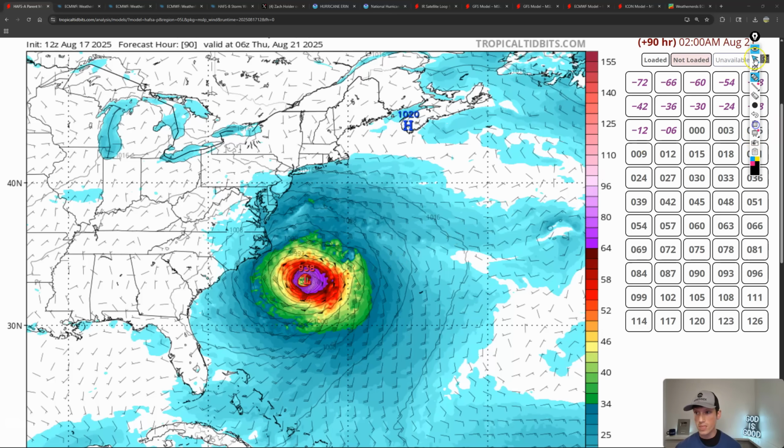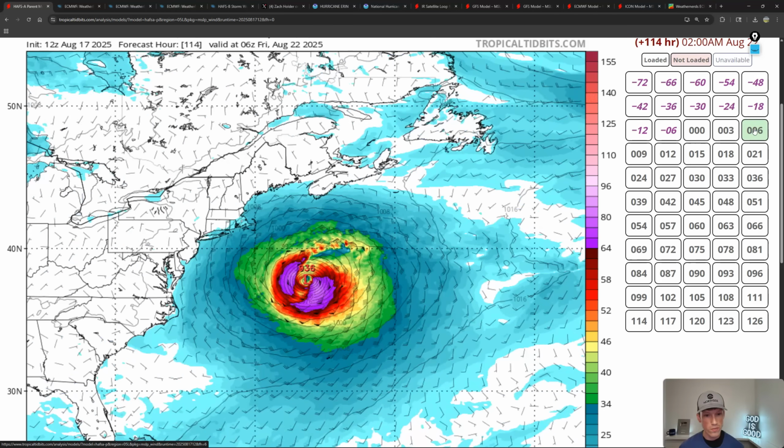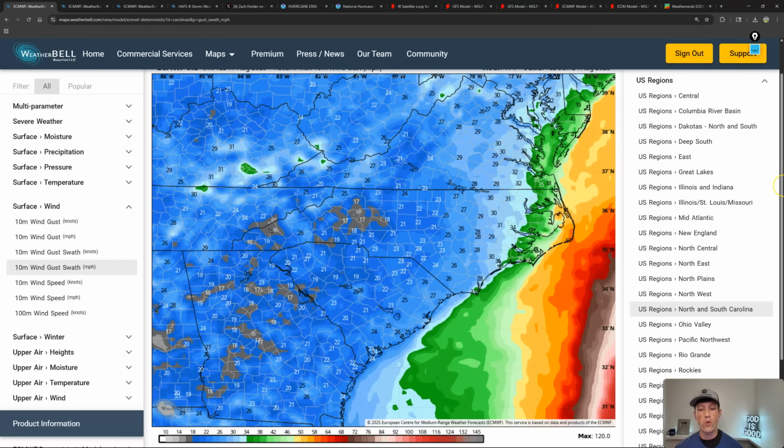Yeah, guys, I mean, this could bring some significant impacts. Look how large this wind field gets, even as this gets further out in the North Atlantic. I mean, you guys are even going to get some gusty winds, certainly in Martha's Vineyard, Nantucket, Southeast Mass. Yeah, so let's go over some model guidance as far as estimated wind speeds off some models.